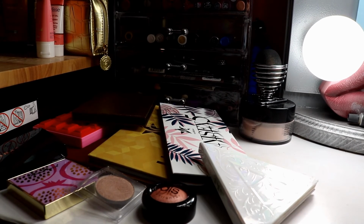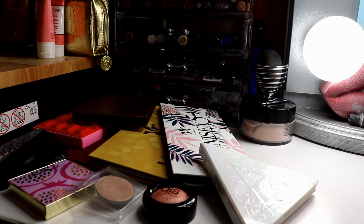As always, I'm just going to be picking randomly the lip colors and my bronzer and my mascara and all that kind of stuff, just because I like to pick it depending on the look that I come up with my eyeshadow. So that's what I generally do.